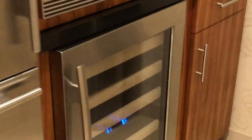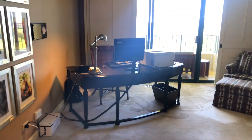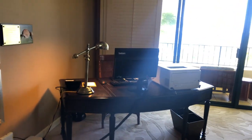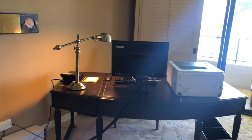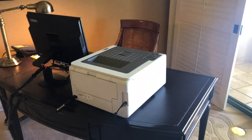Dishwasher, nice stovetop, refrigerator, freezer, wine fridge, microwave, your own Keurig. Come into the master bedroom. Got a nice office area right here. Comes complete with a computer, color laser printer. You got a nice sitting area right here in the office.